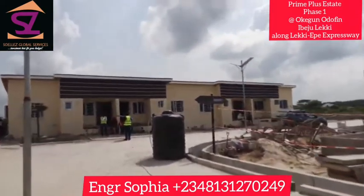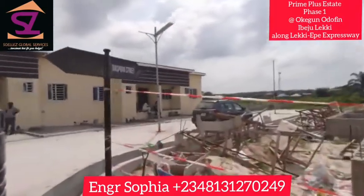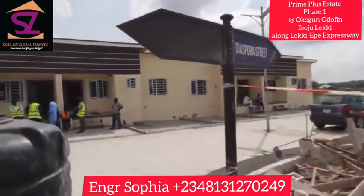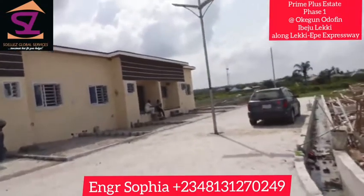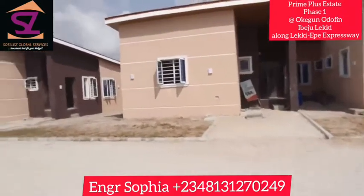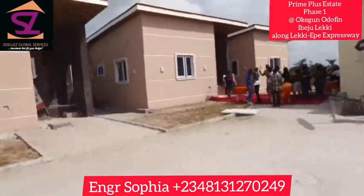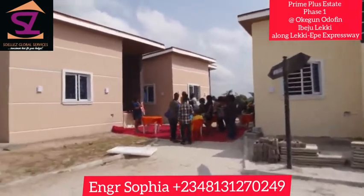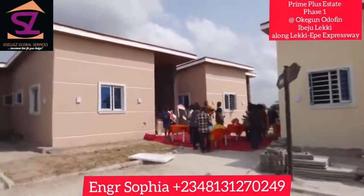So these are the 2 bedrooms. So this is Diaspora Street. You can see for our clients in Diaspora, we named the streets after you. So it's a good feeling to see that we have been able to deliver to our clients that have keyed in. Yes, our word is our bond, so we have delivered to clients that have made payments. We didn't disappoint. And I want to assure you that we'll continue to do more. We will not disappoint you. I can assure you of that.